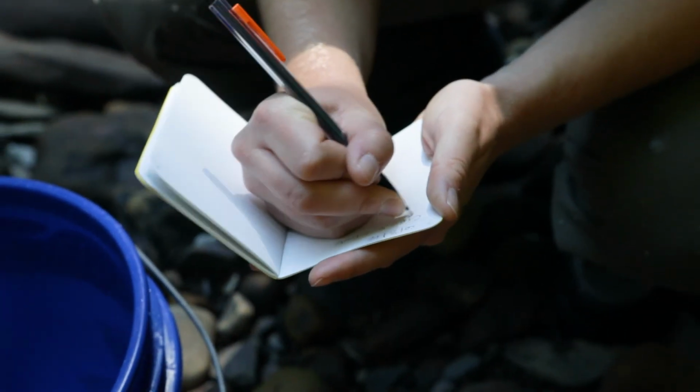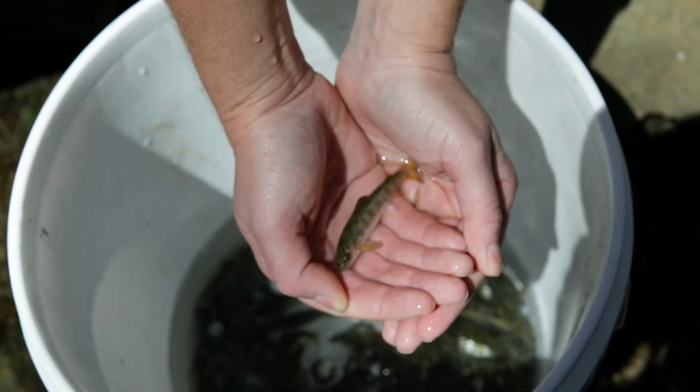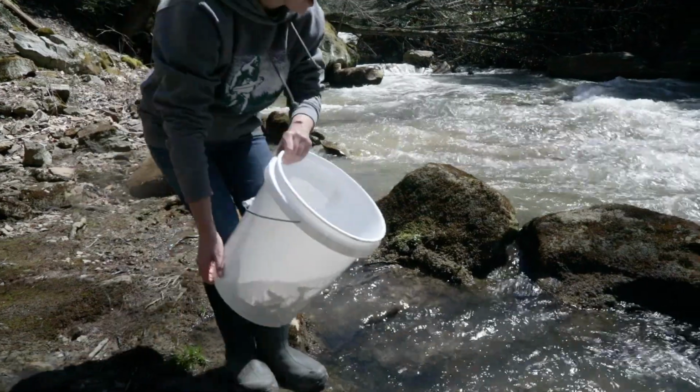Deckers Creek provides a plethora of fishing opportunities, from trout to muskie to walleye to suckers, whatever you're into. I think you can catch it here in Deckers Creek.